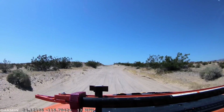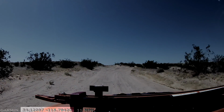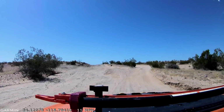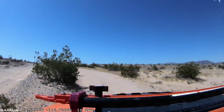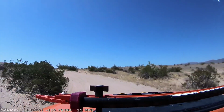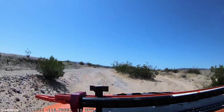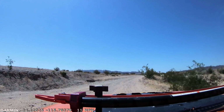Through this entire video, the GPS coordinates of where I am at any given time will show at the lower left of the screen. So if you want to check a place out on the map of a spot I'm talking about, you can just write down those GPS coordinates that are showing on the screen and punch those into Google Earth, and it'll take you right to it.